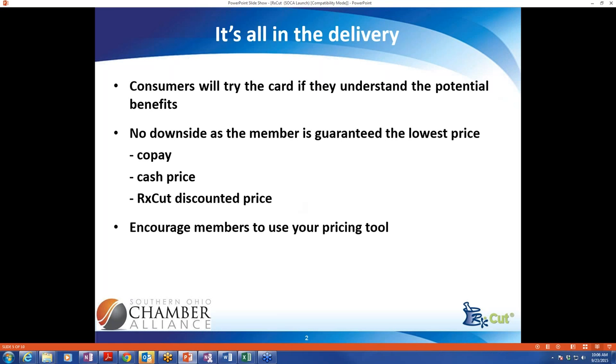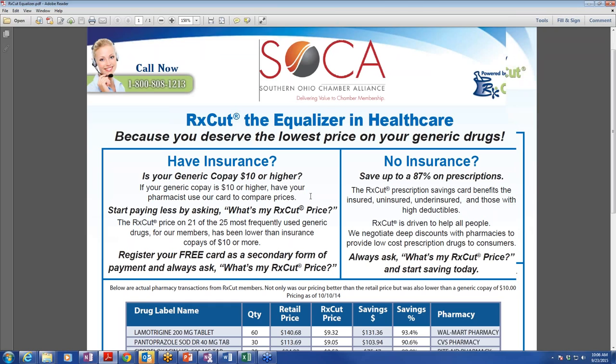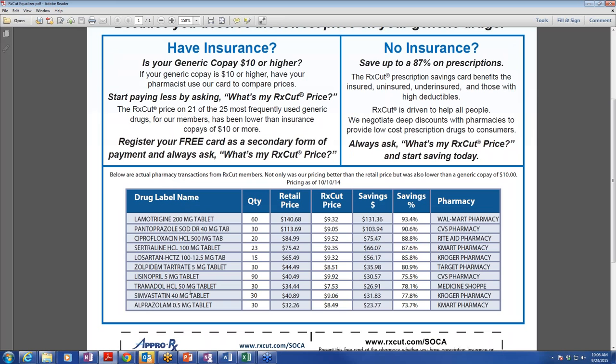And the equalizer flyer really drives that message, and each one of you should have received a custom flyer with your logo on it that explains to those who even have insurance that if they have a generic copay that's $10 or higher, to check our price, because odds are we're going to be lower than their insurance copay. Obviously, for those with high deductibles and no insurance, we're going to win the majority of the time, unless it's a $4 generic. And it actually gives examples with these medications.